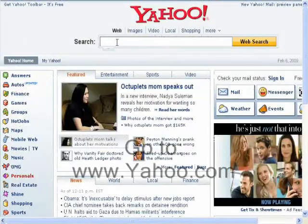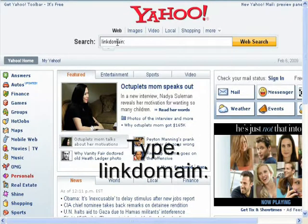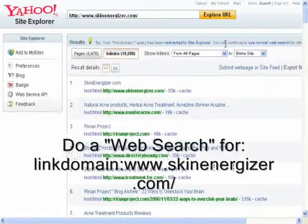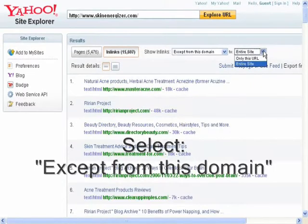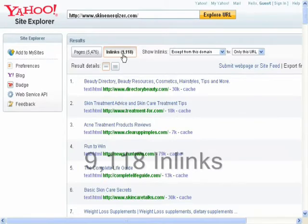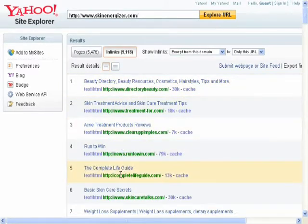So I'm going to go to yahoo.com. I'm going to do a search for link domain, and then paste in my URL, and then click web search. I'm also going to click accept from this domain, and only this URL. Now as you can see, this site, skinenergizer.com, over 9,000 other websites have a link to skinenergizer.com. So as you can see, that's a lot of websites pointing to skinenergizer.com, which tells us this is, as we thought, a very competitive search term.